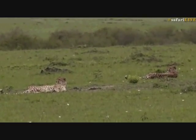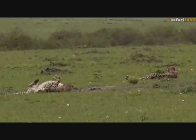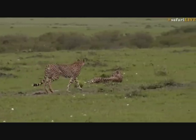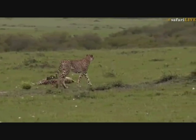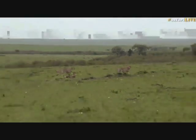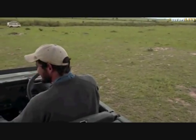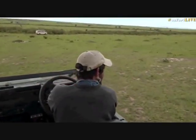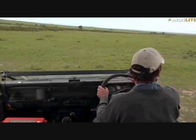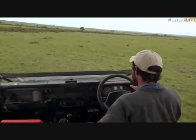Beautiful. Alrighty, well, I think we're gonna keep looping ahead just to make sure that we know if there is any prey that they're moving towards, and then we can position the vehicle accordingly.